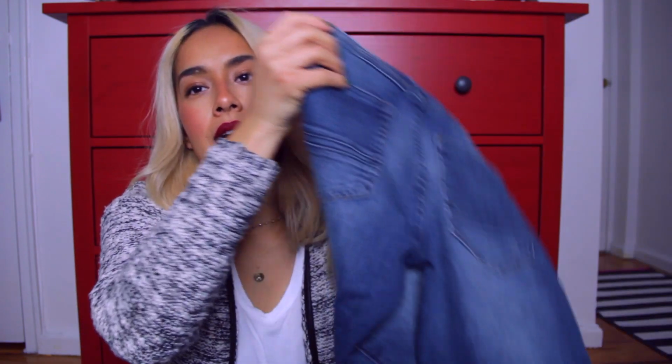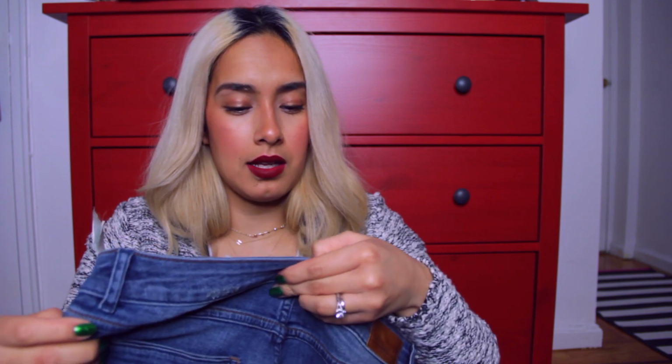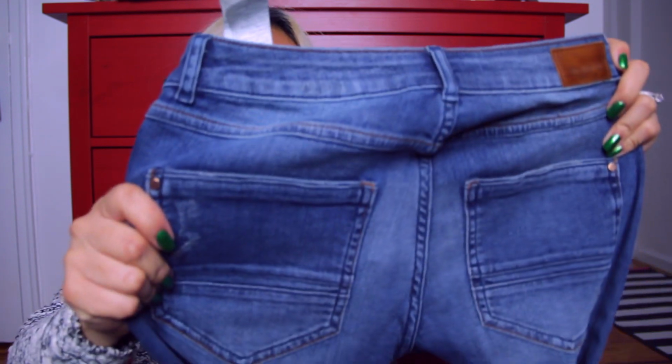And the back is like that, and they fit really nice. I really like them. They look really good. They're low rise, skinny fit. And I really like them. They're very comfortable. These are a size 4 and they're a bit tight, but they're good. The 6 would have been too big, so I ended up going for the 4.